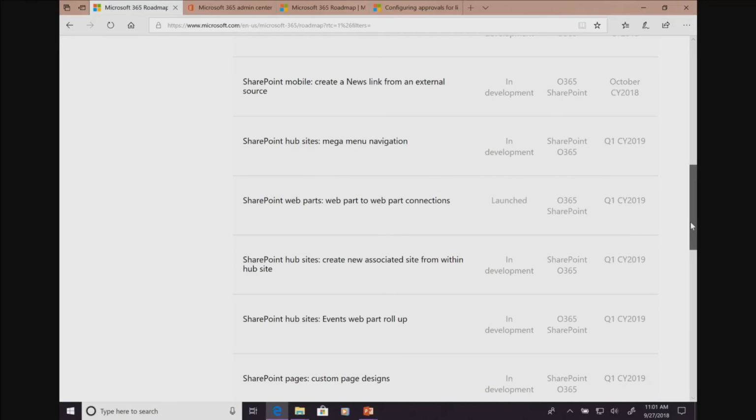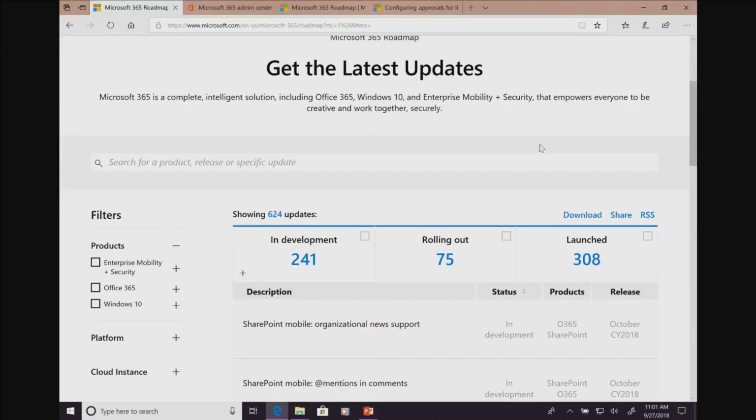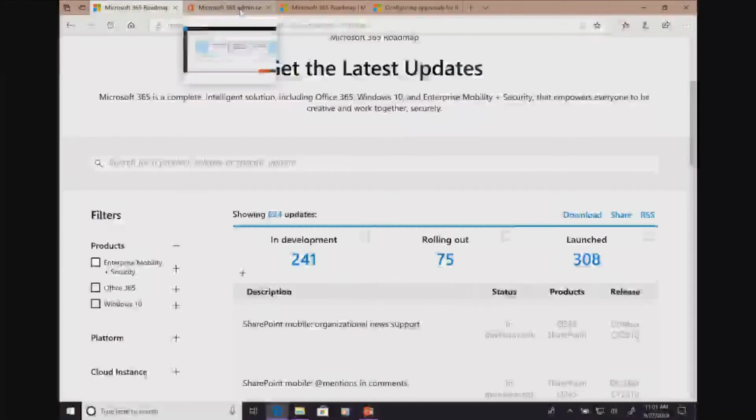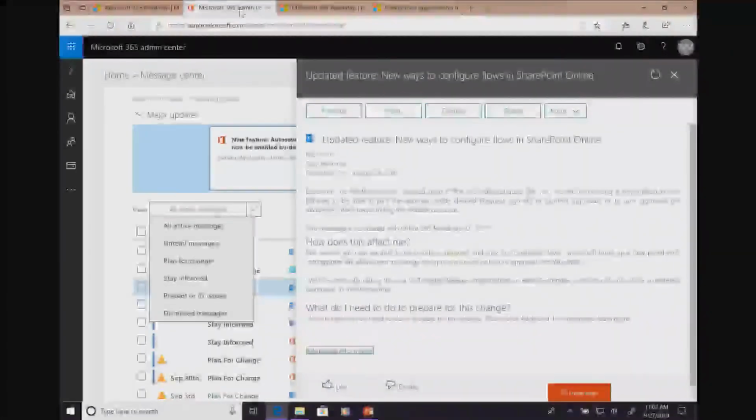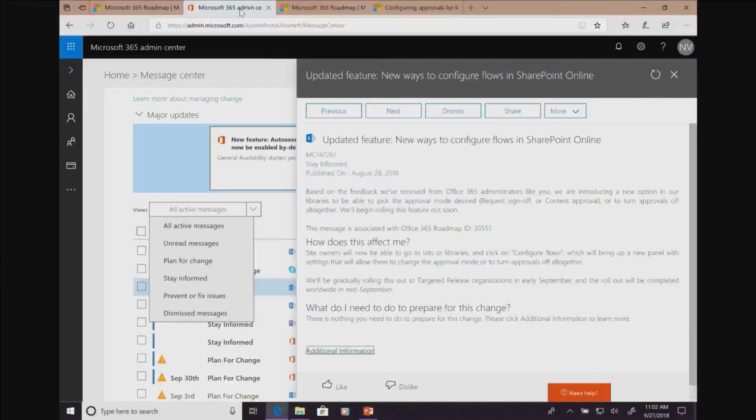Let me quickly show you the message center, which is a part of the admin center. When you log in as admin, you can go to SharePoint, and this is the message center. The message center is the central hub where features are announced right when we are ready to release. We give a 30-day heads up for the major updates, and they show up as the cards at the very top over here.